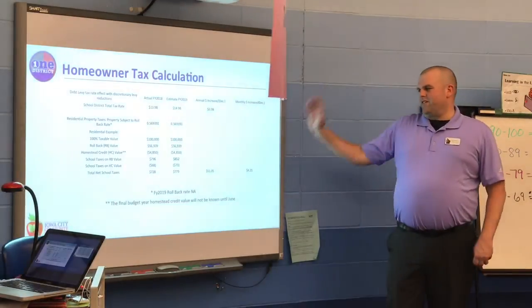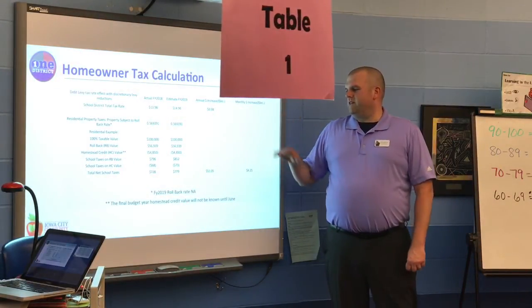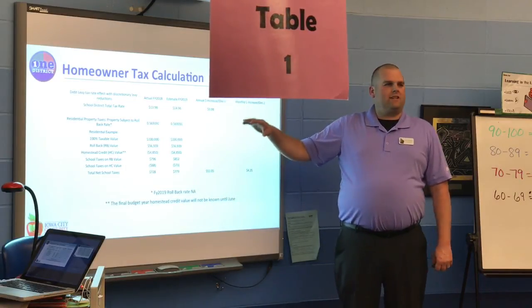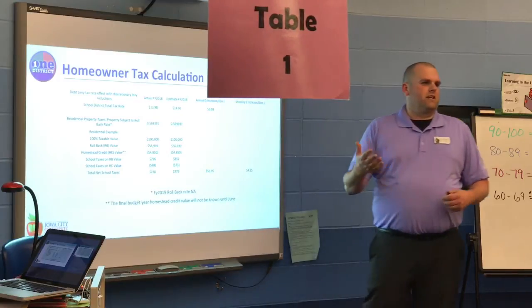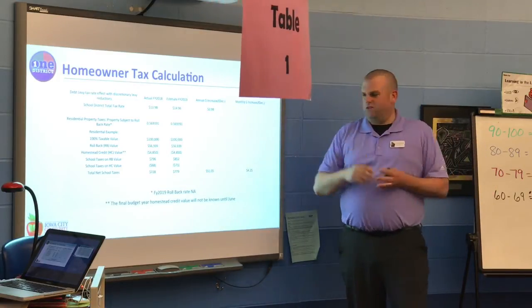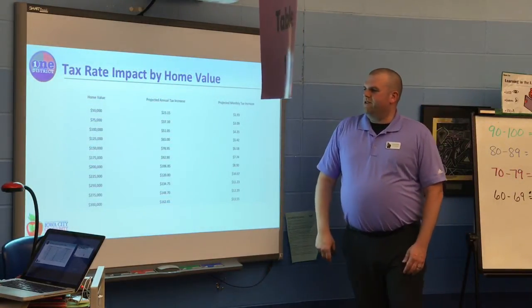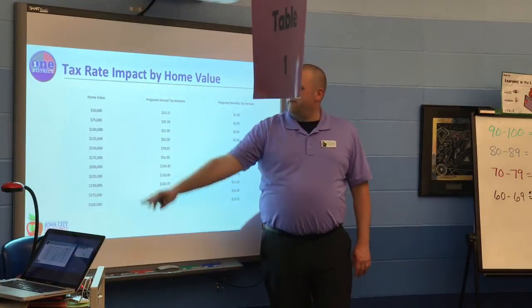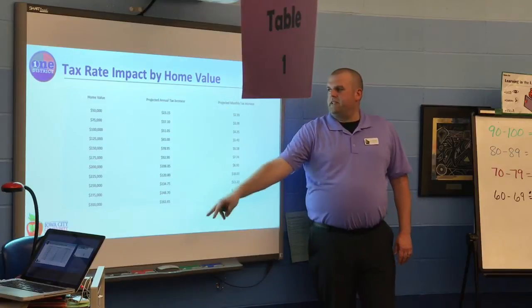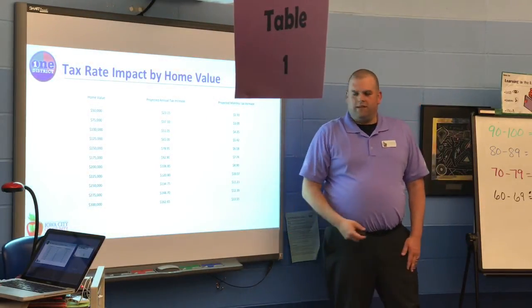I'll go over this one real quick, but just remember, you have to take your home value and then take off all the rollbacks, and that's how you get your assessed value. You usually get that sent to you in the mail. So your home value is not what your assessed value is. That assessed value is usually lower. And then just to run it down real quick, we did it by $25,000 increments from $50,000 home value to $300,000 home value. Your projected annual tax increase, and then what the monthly tax increase would be over here.